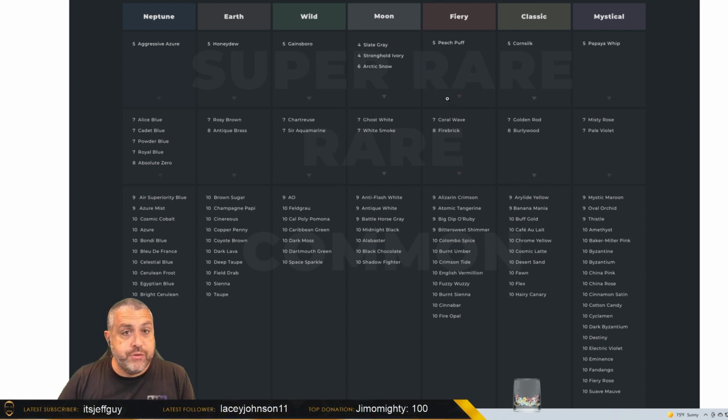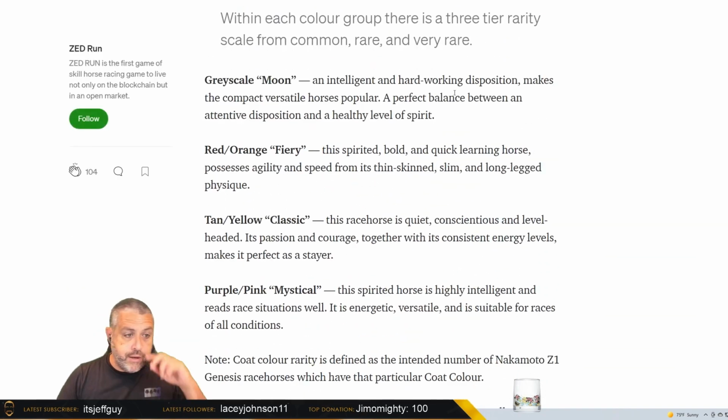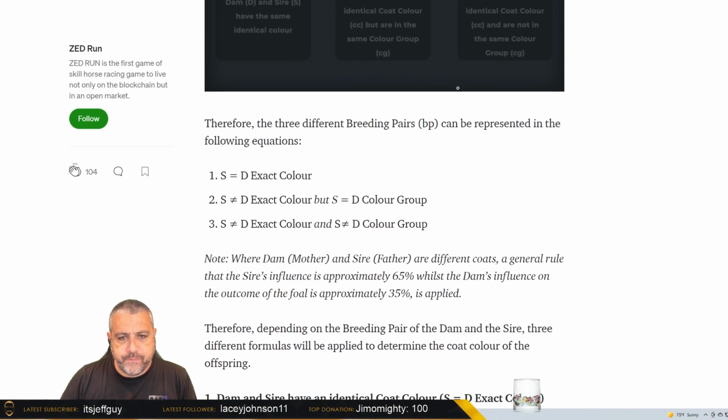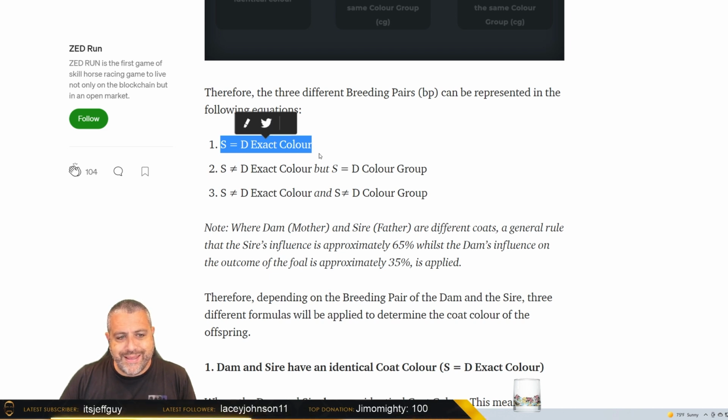Now, we have to breed because Zed is a breeding game, even though breeding's not open right now. Then we get into the math of what the breeding is. We're dealing with sire and dame being exact color. If we're trying to produce super coats, that's what we're going to produce. Okay, that's how we're going to go after this.